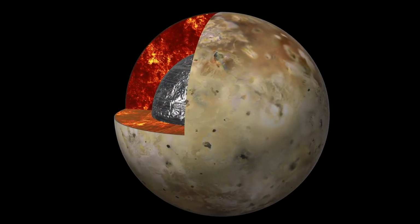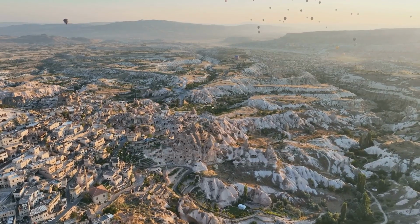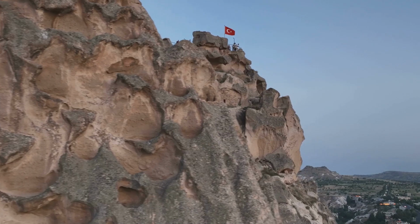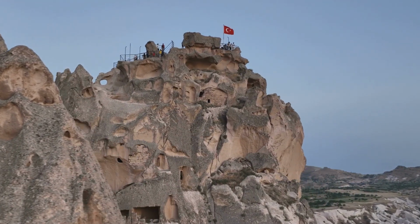But this isn't the only surprising finding about the Earth's interior. Let's head to Turkey's central Anatolian plateau, where the Earth's crust appears to be slowly dripping into the planet's interior. This phenomenon, known as lithospheric dripping, continues to shape the region's surface geology.